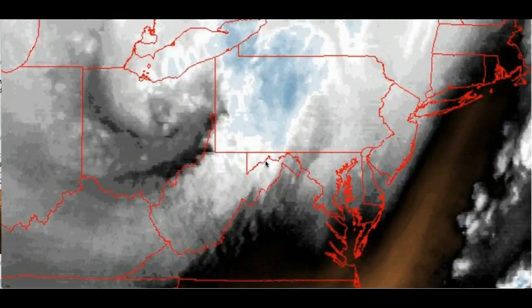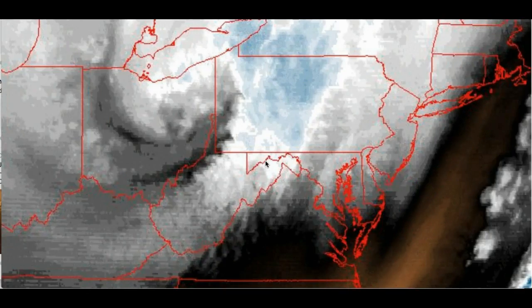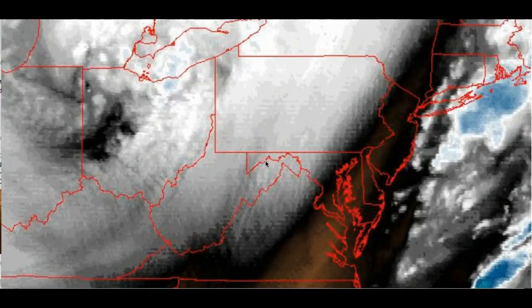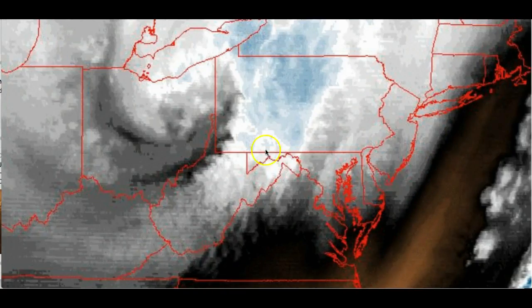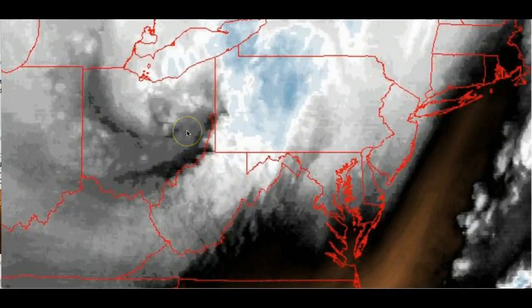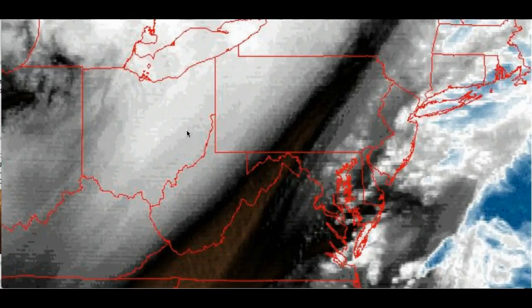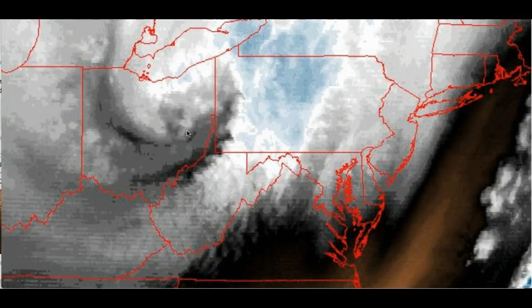Good evening, everyone. It's 10:51 p.m., almost 11 o'clock, and I just want to do a quick video discussion on what is approaching the northern mid-Atlantic this evening and overnight tonight. This is one dynamic, impressive disturbance that is approaching the region. And I'm going to show you a couple of features why I am so impressed with this disturbance.